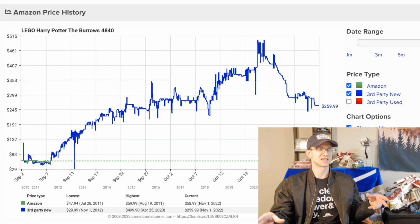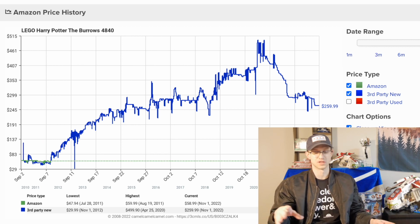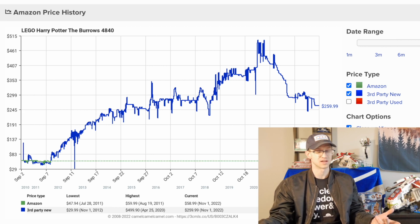So it's crazy to think that even if you've held this Burrow set, the first one, too long, you missed the boat, and you definitely missed the peak with the re-release, you've still done 400% on your original investment. If you sold at the peak, you could have taken your $60 retail price and literally sold at $500 at 8 times your return on investment, 800% in 8 years.